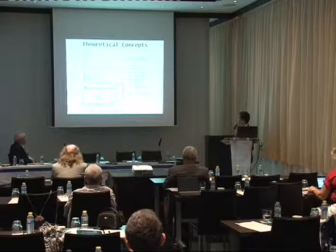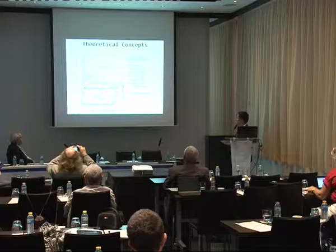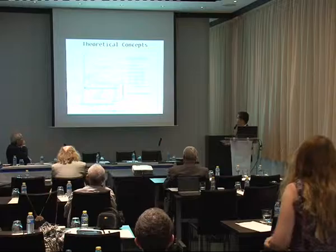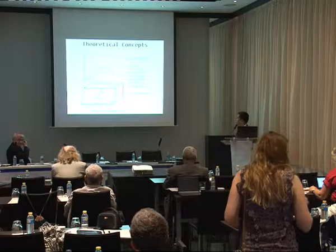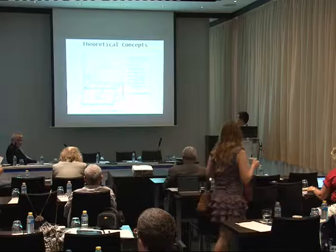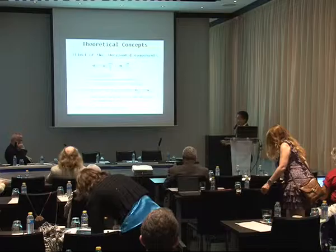Then for the theoretical concept, for the fault plane model I used, I considered the depth of the tsunami, which has a reference in this area, in this point, and we have the length of the fault, the width, the slip length here, the strike angle, the dip angle here, and the slip angle.